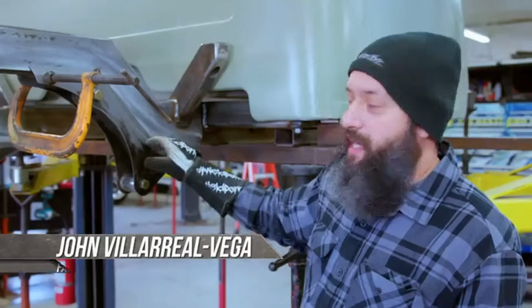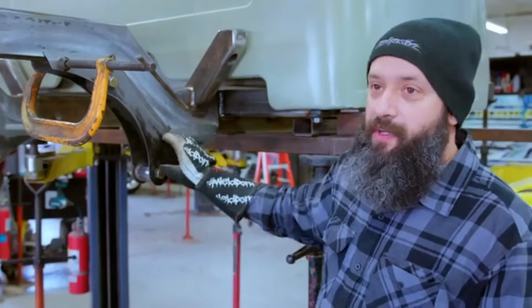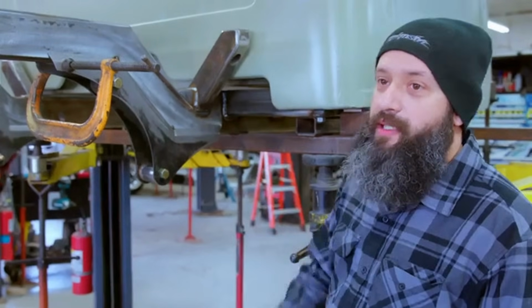Now Tim got these nice hangers tucked in place. I'm gonna go ahead and get these welded out. After that, we're gonna start building a heavy-duty 4-link to accommodate the heavy-duty rear end to handle all the power that Hellcat's gonna put out.